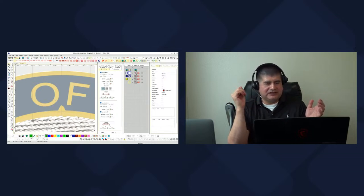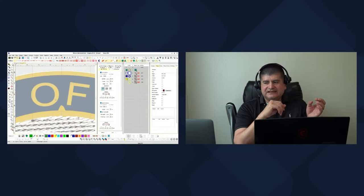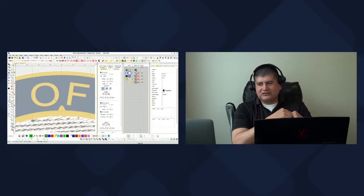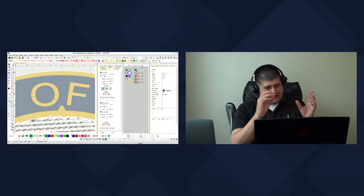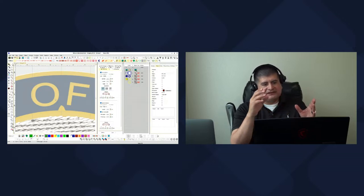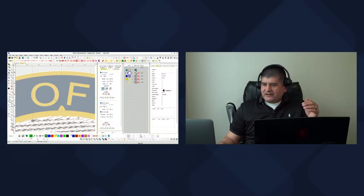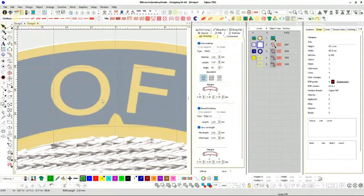Sometimes you have to be very strategic on where to put your starts and your stops and when to remove them, because a lot of times the software is going to automatically put in tie-ins and tie-offs according to your settings. So there are times where you have to override settings and take them off. But you've got to make sure you're doing it all in step, because if you take it off in a situation where you weren't supposed to, things could happen. All right, so let's go into here.